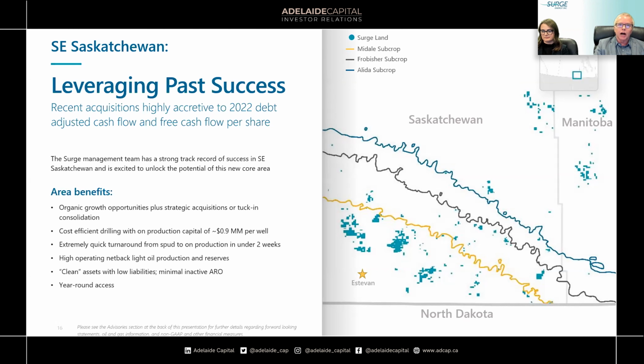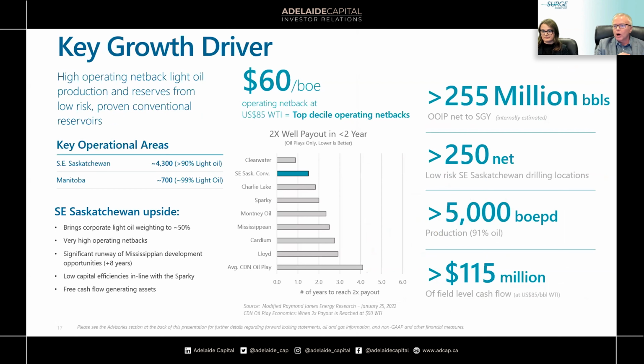And I think that's really highlighted by some of the recent land sale activity where we're able to do some organic mapping and come up with some great opportunities that we've developed down here. Again, why do we like Southeast Saskatchewan? It really ranks in the top of any oil play. We see $60 netbacks at $85 WTI. We have more than 250 drilling locations. So again, we have an 8 to 10 year drilling inventory out here.